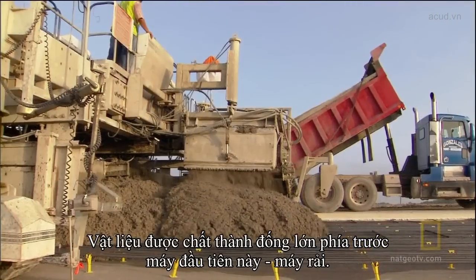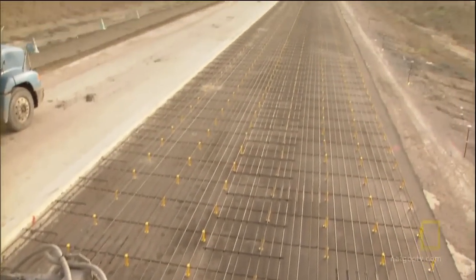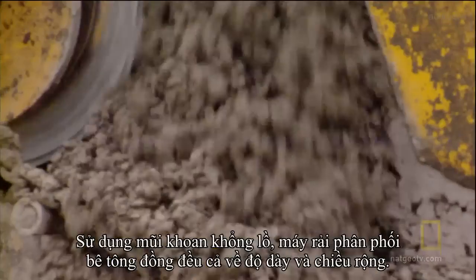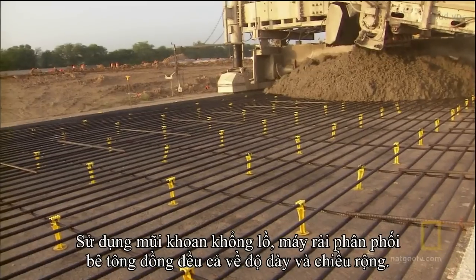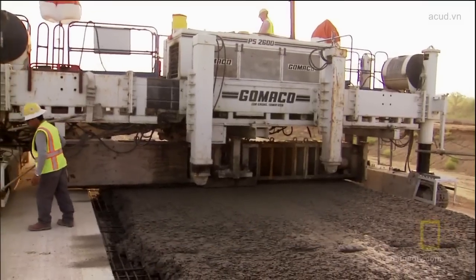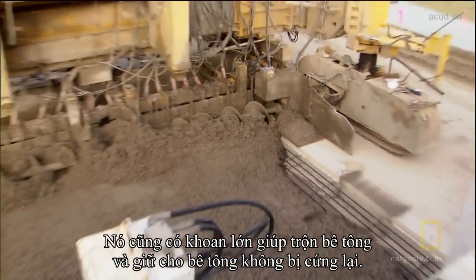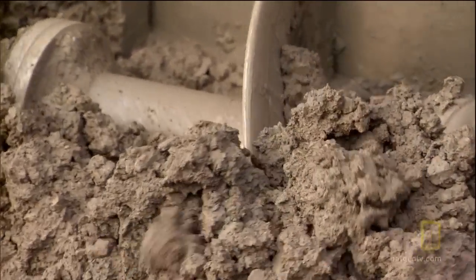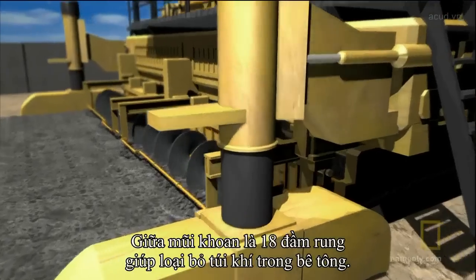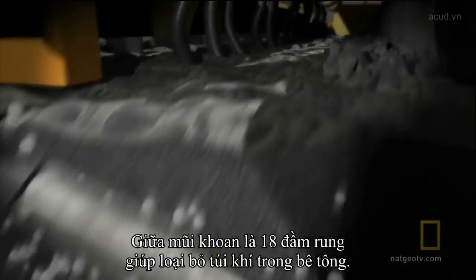The deluge of material forms a large pile in front of this first machine called the spreader. Using huge augers, the spreader distributes the concrete evenly, both in thickness and in width. Following the spreader is the finishing machine. It too has large augers that knead the concrete to keep it from hardening. Amid the augers are 18 vibratory probes which shake out any air pockets in the concrete.